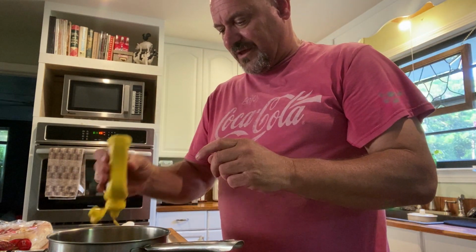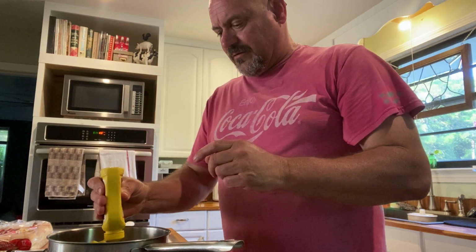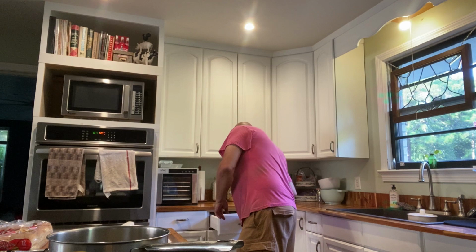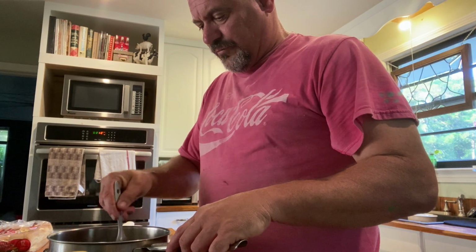I think mustard lasts forever around here, because the only time we use mustard is if we got hot dogs or something. So I can actually stir that around with my little brush.